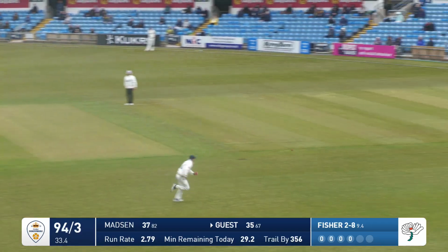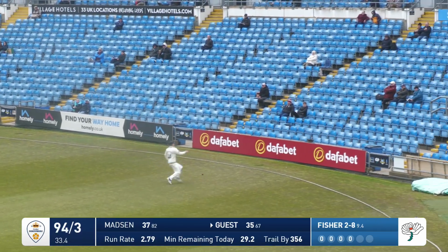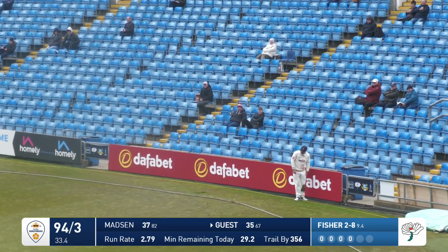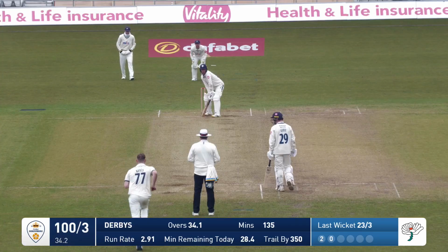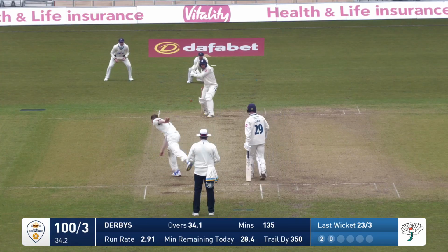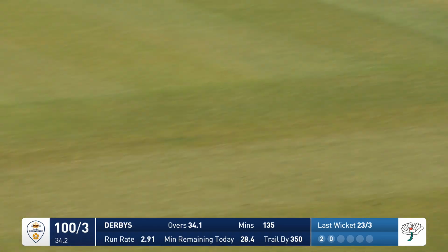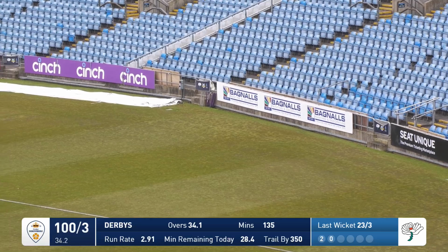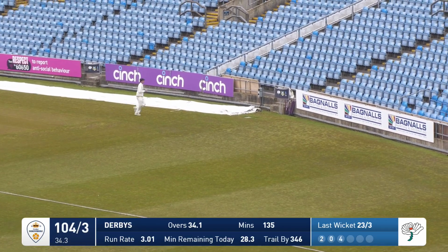Shorter in length this time. There's a pull shot there by Guest. Doesn't quite get there. There's a chase for Jordan Thompson, I think it is, out there, who sticks out a big right boot, but he can't quite hook the ball back. Derbyshire reply. Here's Revis. That's one slightly shorter. That one's pulled, and that one is 4. George Hill didn't pick that up, but it didn't matter because he's about 30 yards or so away from it as it crosses the boundary in front of the western terrace.